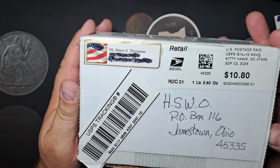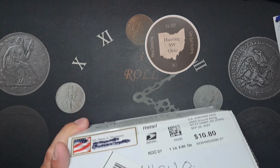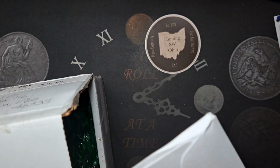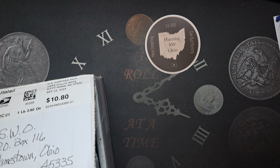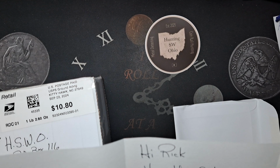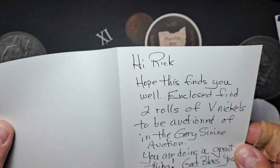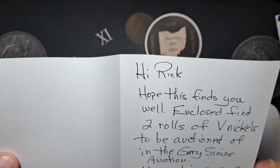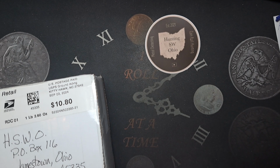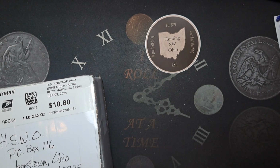This one is from Jim Thompson. So Jim, a regular on the streams, as well as Brian Jensen and Foster's Finds. All right, Hunting Southwest Ohio for the Gary Sinise auction, it says. Let's open this up. Let's see what we got here. Hi, Rick. Hope this finds you well. Enclosed, find two rolls of V-nickels to be auctioned off in the Gary Sinise auction. Doing a great job. You're doing a great thing. God bless you, Jim Thompson. Thank you very much, Jim. I love doing this auction every year. I think it is a great cause for our vets out there.